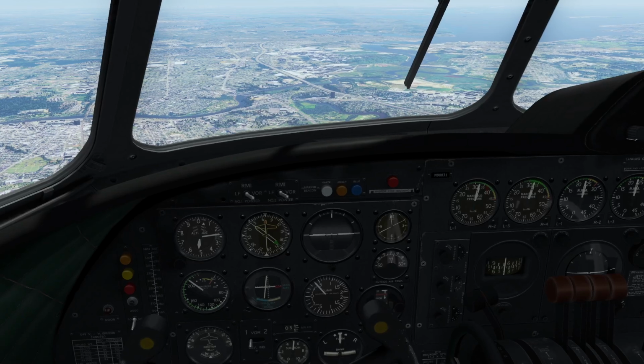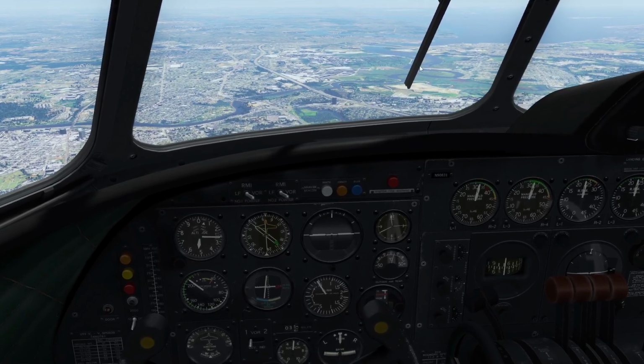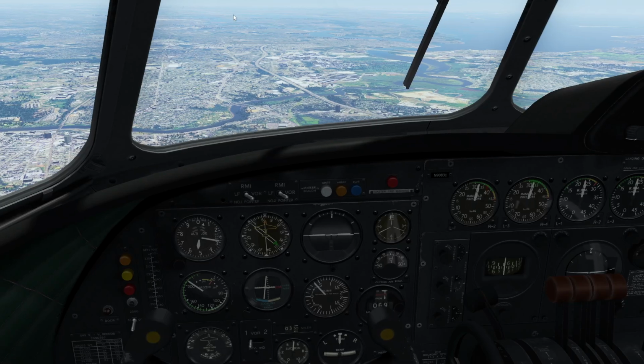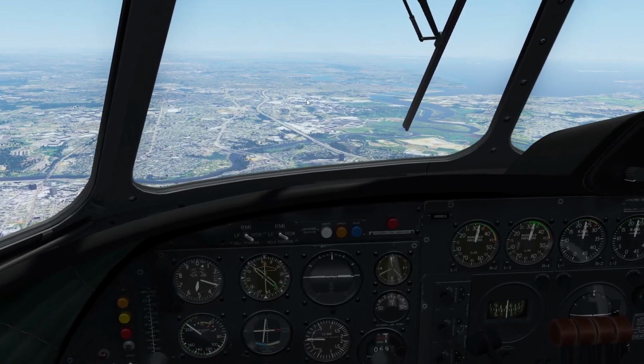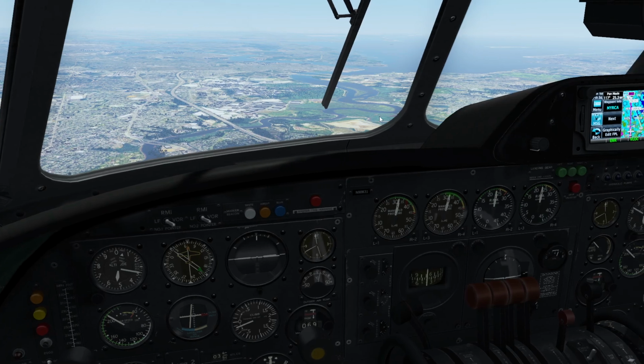Approach on 120.8 TWA 4003. So let's see. I'm pretty sure Approach Manhattan should be there. TWA 4003 at 5,300 feet. The one airport I don't have in New York is Newark, and I really want to get that at some point.